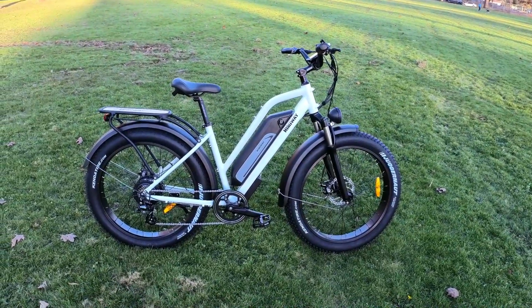There is a step-through and a non-step-through, and there's really no difference to the system other than how low that top tube is. And I think for most people you're going to want to go with the step-through design. While the straight top tube is technically stiffer, I can't imagine that you're really going to be in a situation where you need the absolute most stiffness out of this bike. So yeah, go with the step-through, because that's going to be the most comfortable to get on and off.